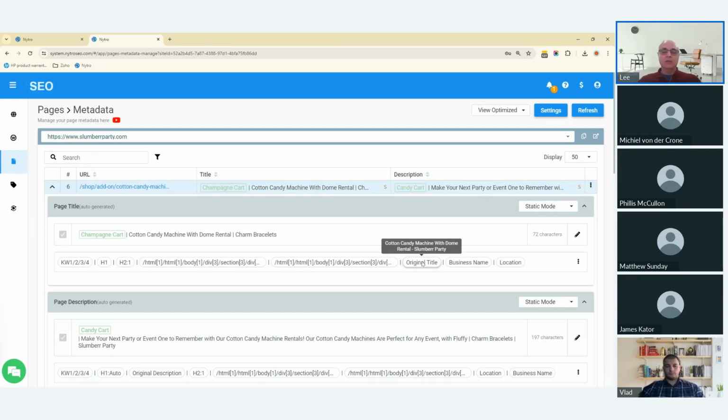It can be what RankMath created, and we can decide to use it or not. As you can see here for this particular page, we generated our own data from the page content. We selected something else and not the original tag, and we also added a keyword here in a strategic way for conversion. So none of those systems can do that.